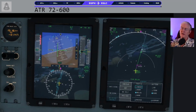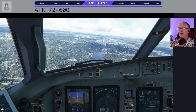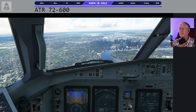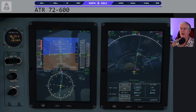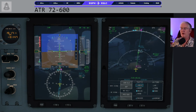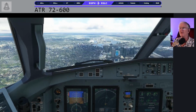We can see that glide slope is starting to come down a little bit now. Turn to final, last reset of the heading bug. I'm still letting the autopilot do most of the work here, because this is a busy place to fly. I'm gonna start reducing my speed because our descent is going to be fast.